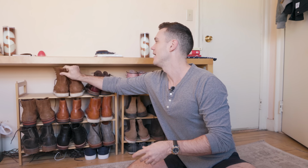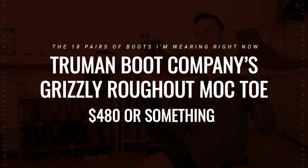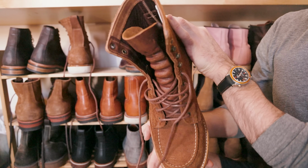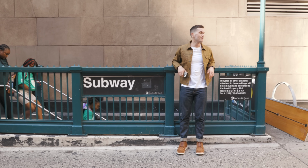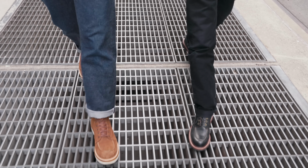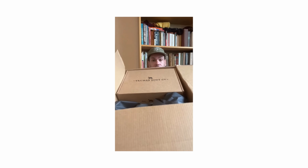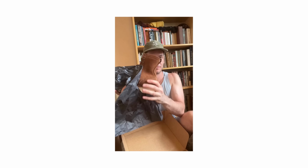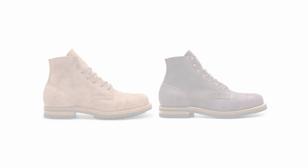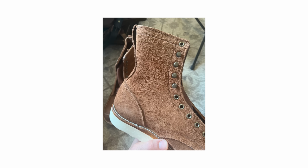After that, I've got Truman Boot Company's unbelievably cool Grizzly Rough Out Mock Toe, 7 inches high, so it's not a giant one like Red Wing's 877, but it's a nice, very assertive height. I'm a huge fan of Truman Boot Company and their leathers. They're made in Oregon, but one reason they sent these out to me is that they just have always the coolest and most interesting leathers in the game. This is not their wildest leather, but still, the rough out here is really fuzzy, unusually fuzzy for a rough out. I'm a big fan of it, but I can only wear these with wide leg jeans.